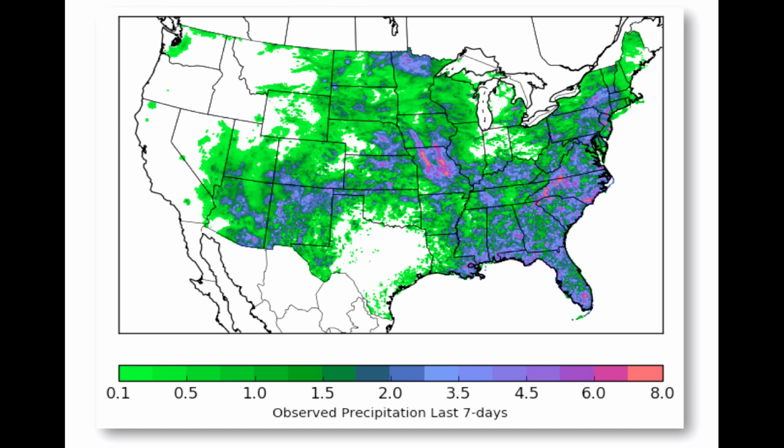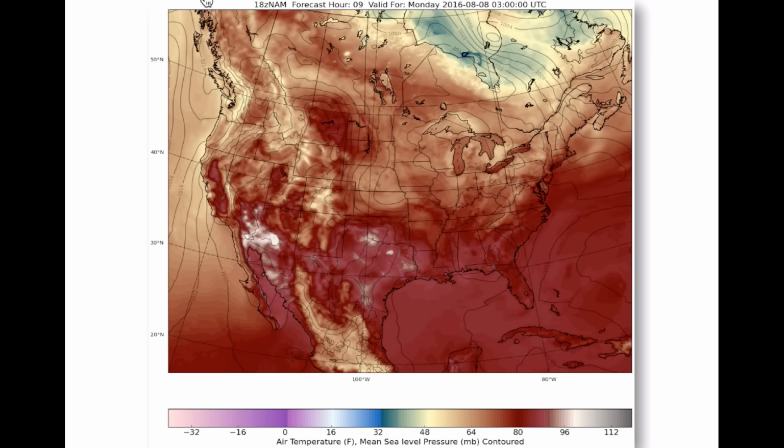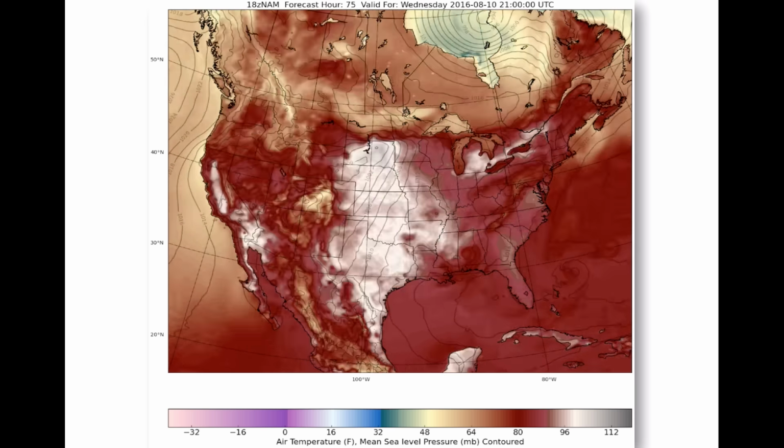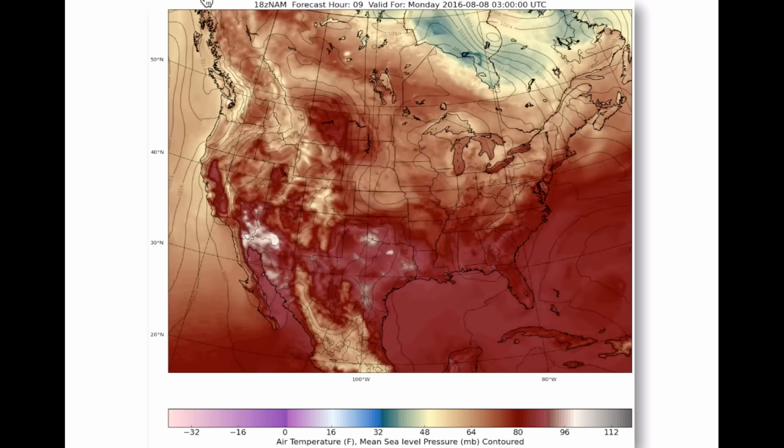This has been the story for this summer. Short durations of time where we had some dangerous heat, followed by a cool down. So the next round of heat arrives on Tuesday, starting first in the Plains and then moving east. We are expecting triple-digit heat again in the western Corn Belt, but cooler air will arrive by the end of this week.